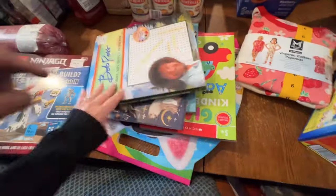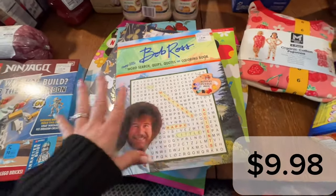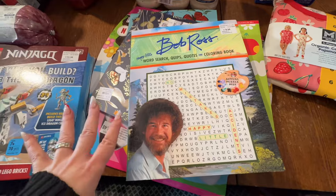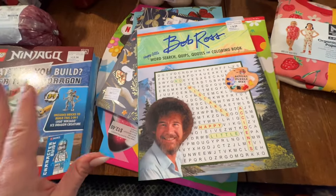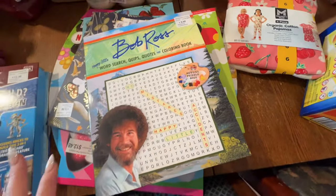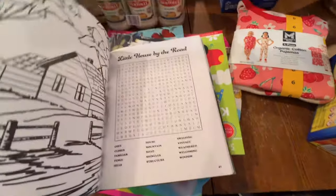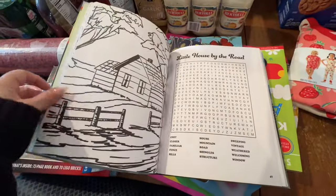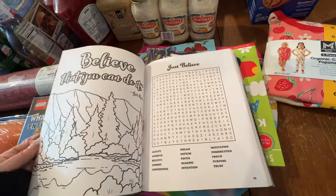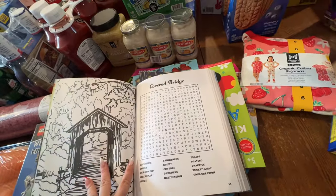And Declan picked out, so this was really funny. There was a stress-free word search book at Sam's Club. And Declan's like, this one is stress-free. So he picked out the Bob Ross word search book. So that's exciting. Oh, it even has pictures in it. Believe that you can do it. And then covered bridge.